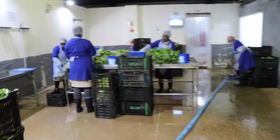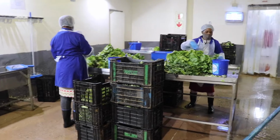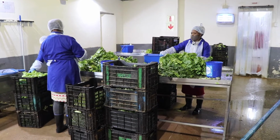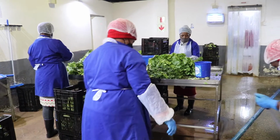So you'll see on my right here, it's very much all about the lettuce. The lettuce is coming in crates from the farm. The ladies here are preparing it. There's a huge amount of waste on lettuce, particularly the outside leaves, which are always damaged. It's just the way that they grow. So we essentially take the leaves that we can use and then we run them through the jacuzzi wash.